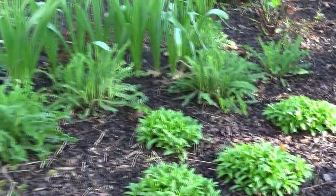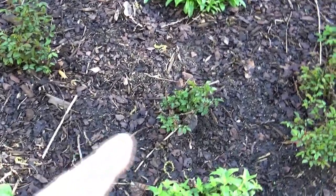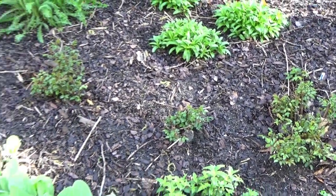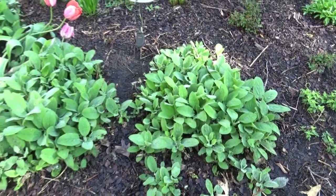I mean, look how it's really filled in. I did trim up all my roses here. This one I moved later in the season, but I'm just very happy to see that much growth. That's the Italian Ice Oh So Easy Rose. And I had fertilized them. The lamb's ear looks amazing.